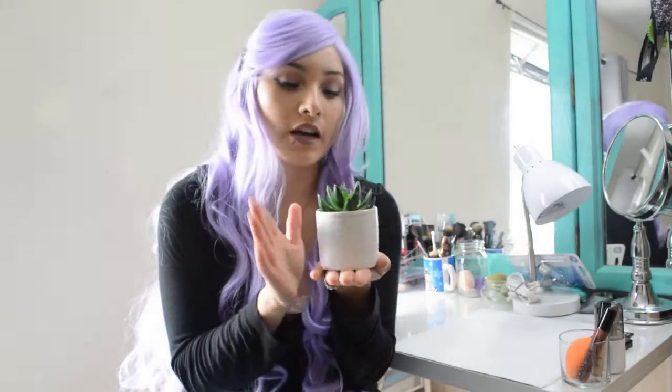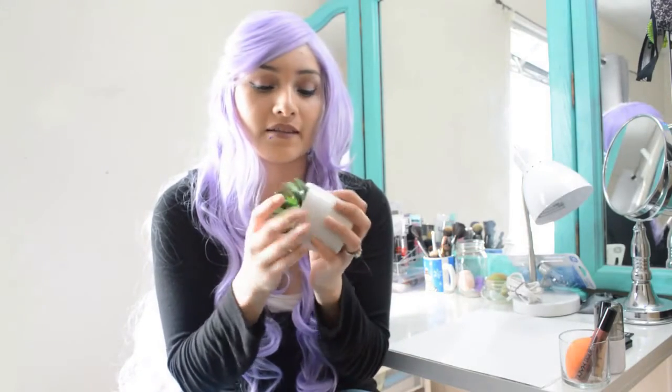I also got this little fake plant. This cost me $3, but it's very cute and I felt like I wanted something like this on my vanity. Like I said, it's fake, but I don't think that anything would survive here in my room, so this will do for now. And lastly, from Target, I got this pail.